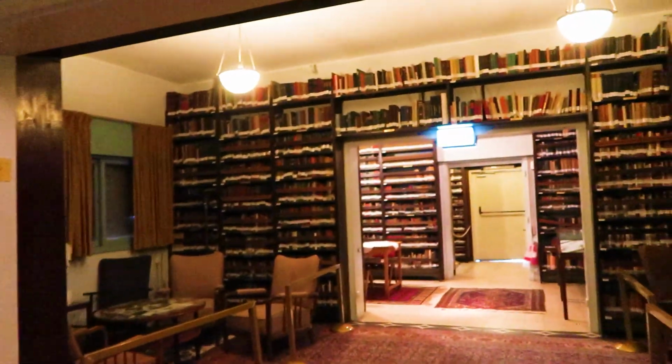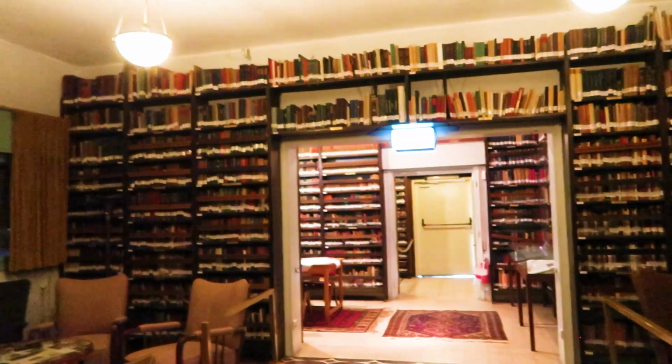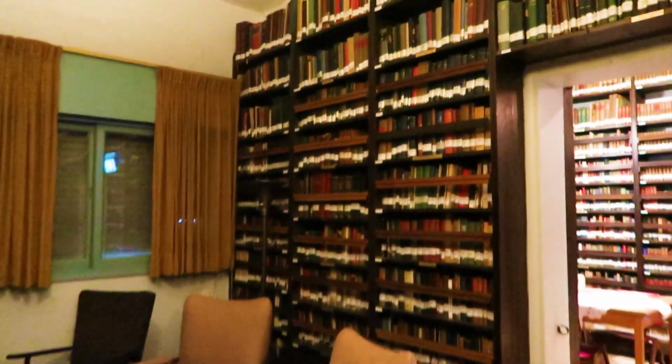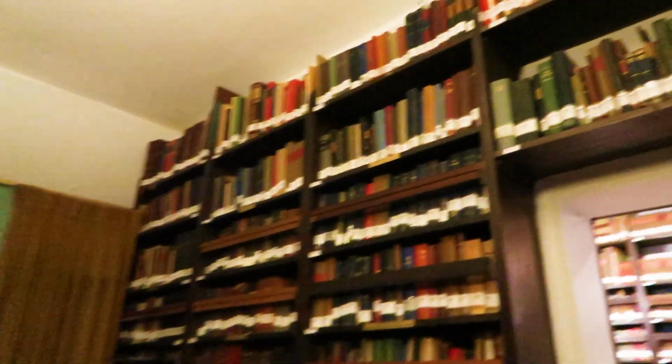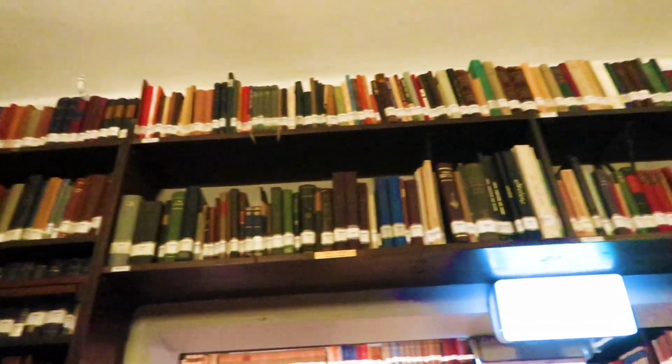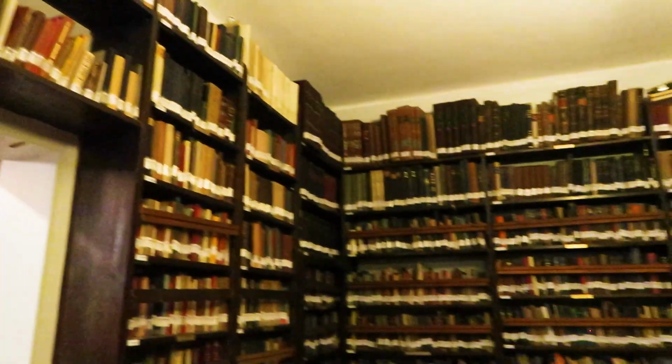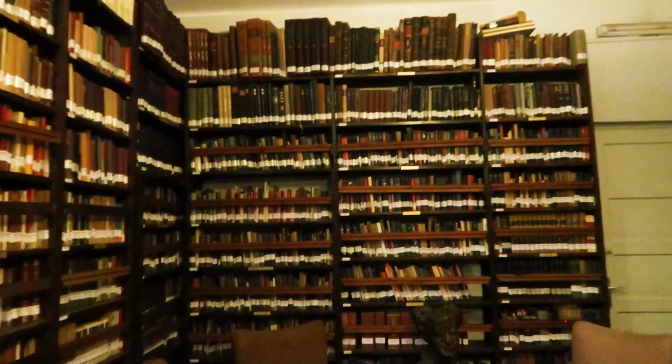This is Ben Gurion's house, and he has his very own library. Can you imagine having a library like this in your home? And this is what inspired me so much about Ben Gurion. He could read fluently in 11 languages.